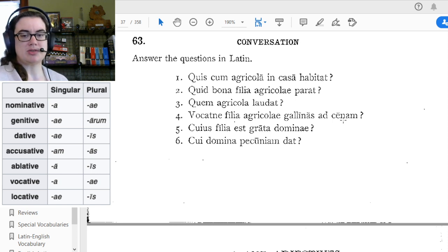So let's review again. The nominative is the subject of a sentence. The genitive shows possession and some other things, but we use of for that. The dative is the indirect object, has an interest in the sentence, so to or for is used for the dative, not to be confused with other uses of to, like motion. Accusative is a direct object of the verb and some prepositions.